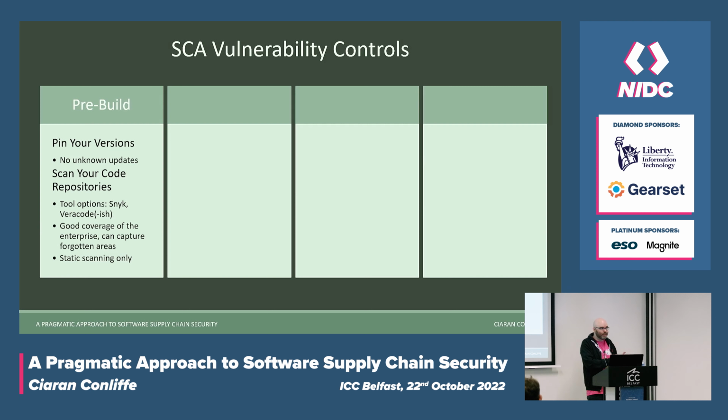Pinning your versions. A lot of the build tools that are out there, like NPM, have this fun feature where you can just not specify a version and it'll pull in the latest version. And that does protect you against the whole crumbling infrastructure thing. However, it means that you don't know until you do a build what version you're actually going to be using. So the advice has pivoted in the last couple of years to actually pin your versions and make sure you're using known versions in there.